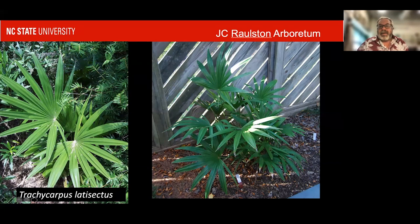And because it comes from an area that's monsoonal in Sikkim, it really likes summer moisture. Some of these other plants are fine with real droughty conditions, but Trachycarpus latissectus really likes some supplemental summer water. It's not nearly as hardy. It's probably zone 8B at best.